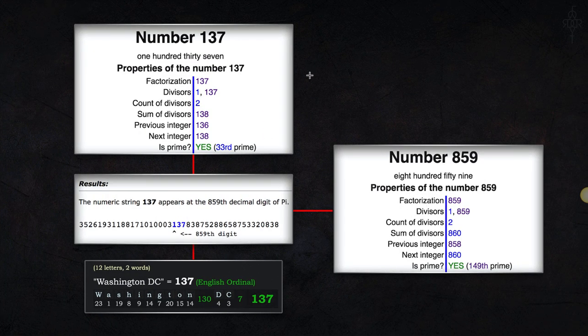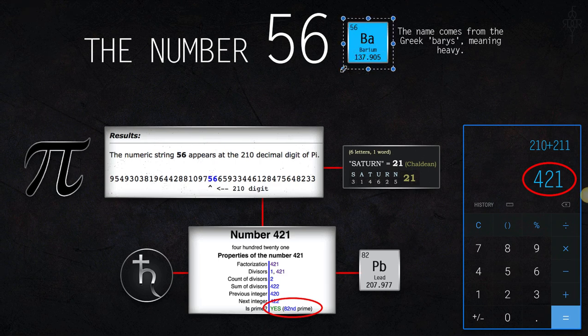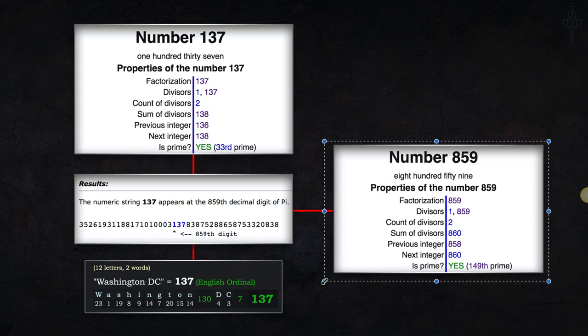I mean, look at this right here. I'm gonna leave it off with this one. I mean, look at 137 is 33. I'm showing this because barium average atomic mass is 137. Which is an 11, by the way. 7 plus 3 plus 1 is an 11. But nonetheless, it's the 33rd prime number. 137 appears at the 859th decimal digit of pi. And then you go back to number empire. It's the 149th prime number. I mean, you just keep going. But folks, when you start to see prime numbers, that's a pretty big deal. That's when you know you're onto something. Especially in the realm of what we're doing here. Okay, so now you know what the 56 is all about.